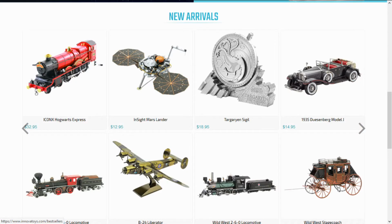Starting as usual with Fascinations, we have 3 different models that have been listed as coming soon for a while now. They have now moved over to the what's due side of things. They are available. I've checked on Toys to see if they are actually for sale. And of the 3 that are now for sale, we have the Iconics Hogwarts Express, which is $32.95 on Toys. We have the Insight Mars Lander for $12.95. That is now available. And we have the Silver Targaryen Sigil for $18.95.